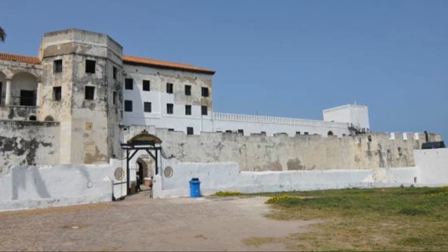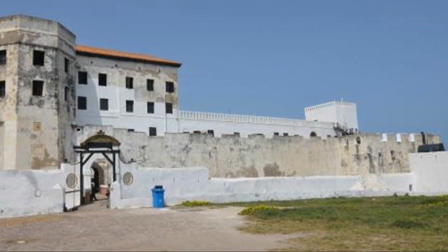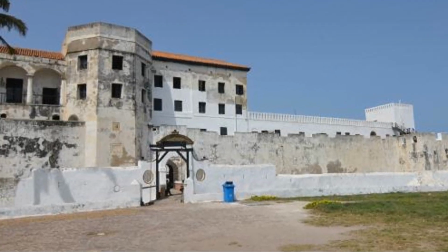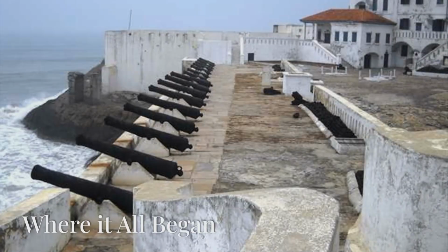The guide's narratives bring to life the stories of those who were imprisoned within these walls, their resilience in the face of unimaginable suffering, and their enduring hope for freedom.